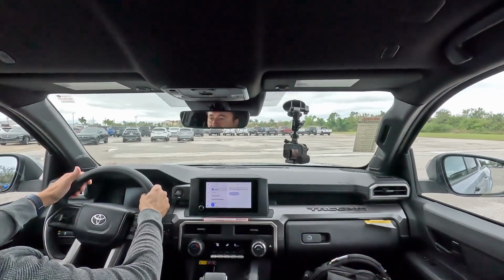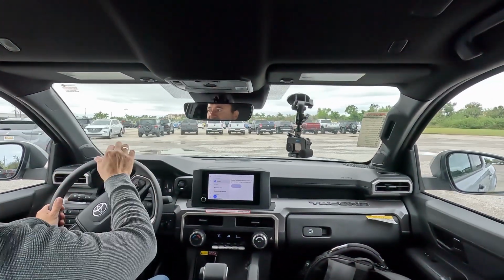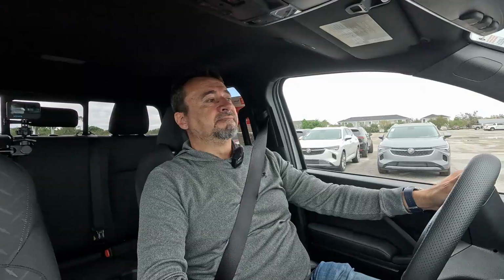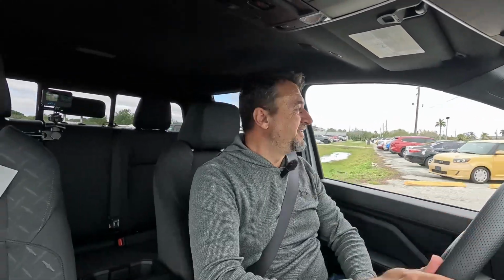You know, a bit of that turbo lag, and as I said before, you can definitely hear this engine work. And we have a few bumps in here, and I'm going to try to go into this gravel lot. By no means is it going to be an off-road test or anything like this. Unfortunately, it's not my vehicle. It's a brand new one. It's for sale, so I don't want to abuse it.